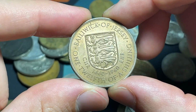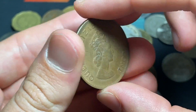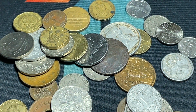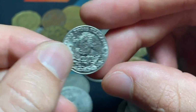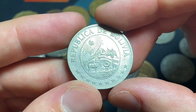Anyways, really cool coin from Jersey, and I wonder if this actually has a fair amount of value. I'm not sure, but some of the Jersey coins can have more collectability, and I like how there's still some good luster on it. Speaking of luster, this one stood out, not going to be valuable, but a Mexican 20 centavos coin just with a really nice strike, and I still have my eyes on that coin.